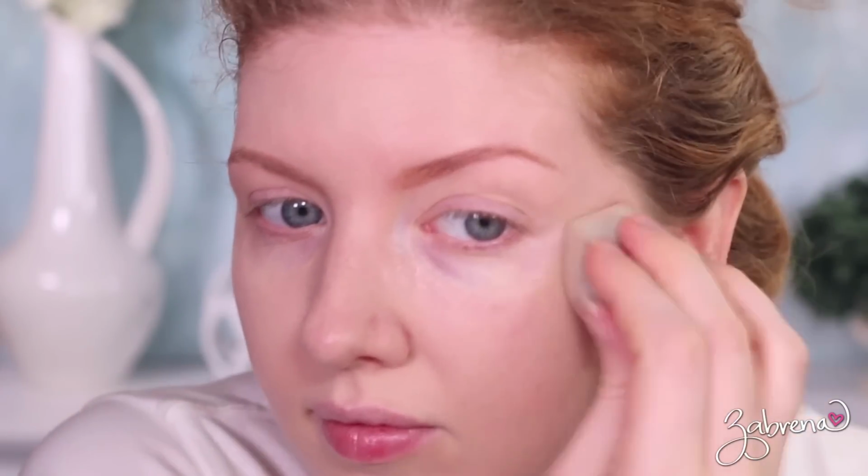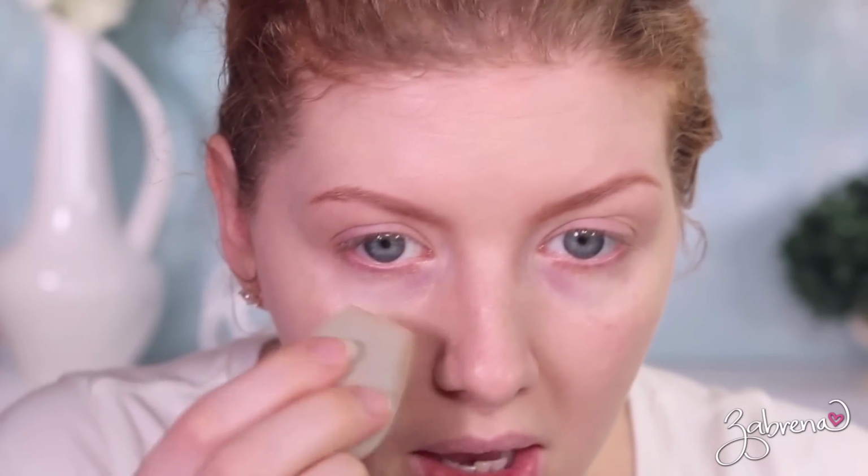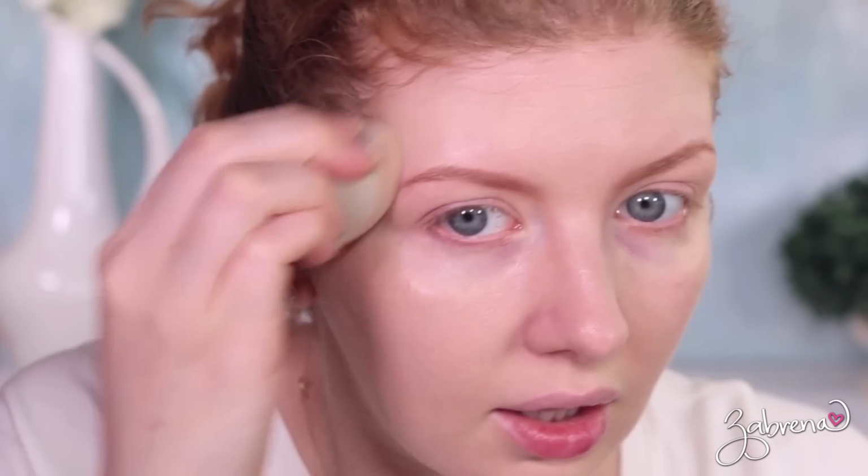It smells high-end. Well, it's doing some weird stuff on my skin right now. It's not exactly settling in. It's creating a strange... yeah, it's sitting on top of the skin. It's not blending in at all. It doesn't look like they promised that it would. They really hyped this thing up online, but it doesn't look that great on the skin.